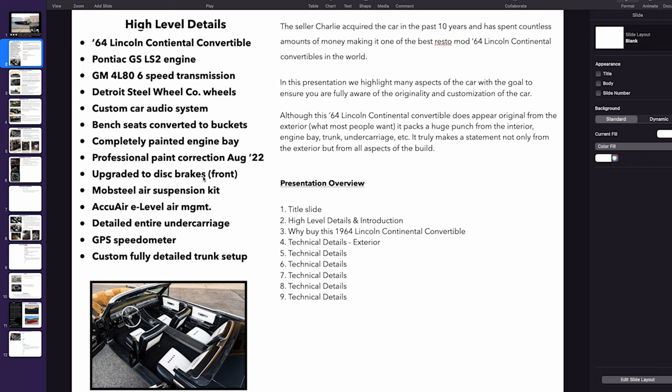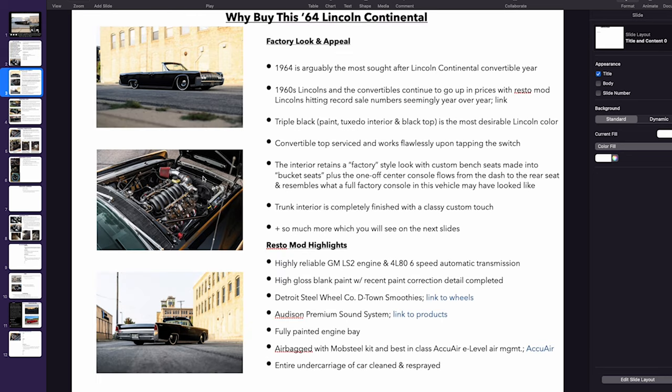It had a Mob Steel air suspension kit, AccuAir E-Level, detailed entire undercarriage, GPS speedometer, and then a custom fully detailed trunk setup. Just a couple of other things. Again, if you look at 64, arguably the most sought after. You can obviously split hairs and go 65 is more popular, or I like 61 through 63. But oftentimes people are looking for a 64. A lot of times folks are looking for black. This was a triple black.